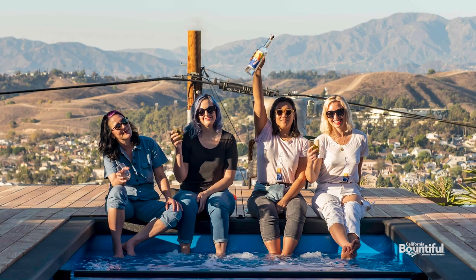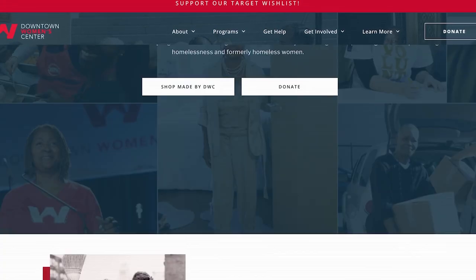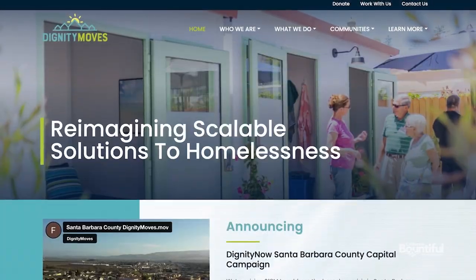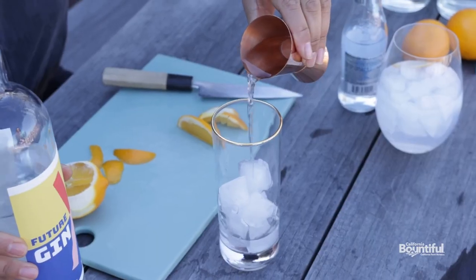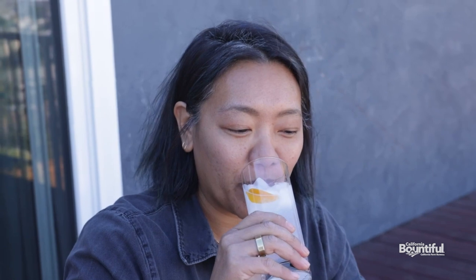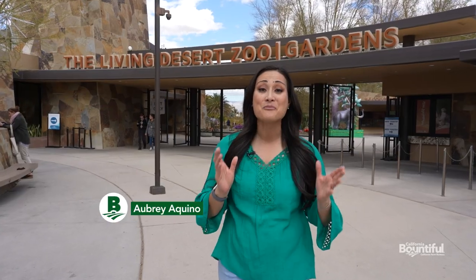We donate 10% of our proceeds each year to a California based and focused nonprofit. The last couple years, it's been Downtown Women's Center. This year, we're focusing on Dignity Moves. So we just wanna make sure that you're drinking gin, but also doing good at the same time. Wow, they really put their backyard fruit trees to good use.